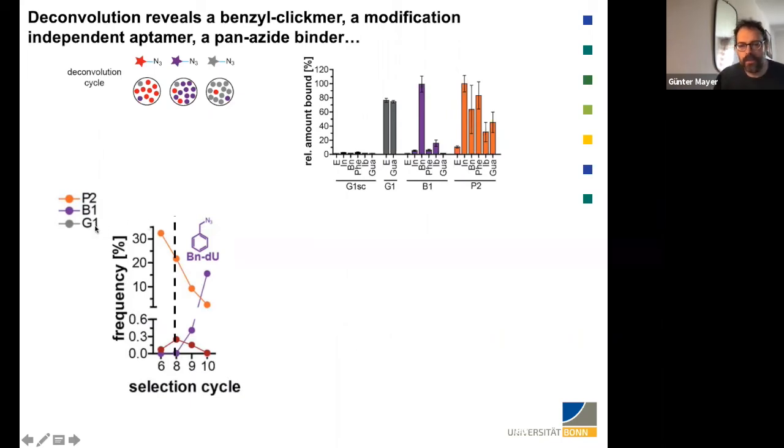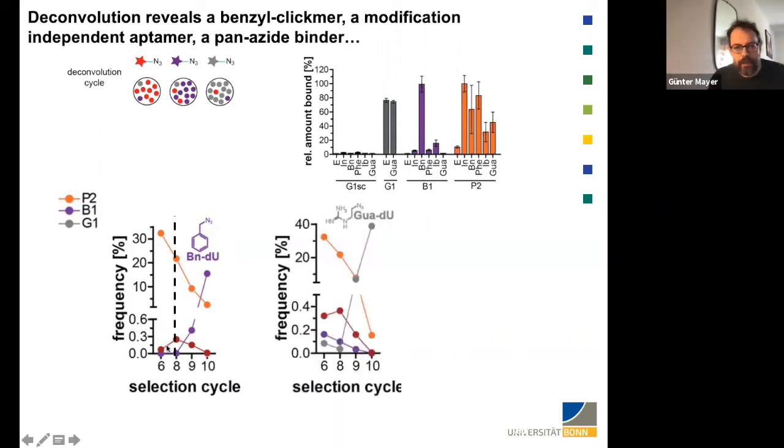G1, we can't see here. We come back to this. This sequence here, the reddish one, is an indole-dependent sequence. We don't focus on this yet. But if we change to guanidinium, so again here there should be the dashed line, so this is a split combined procedure, you see that the G1 sequence gains a dramatic increase in copy numbers, whereas P2 is vanishing and all the other sequences are going down as well.